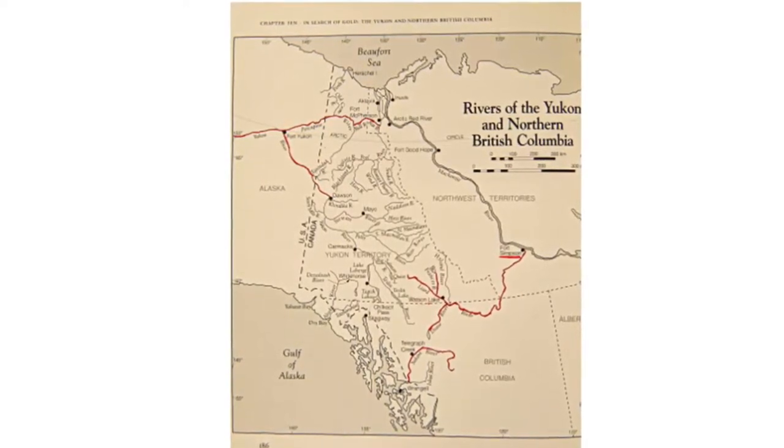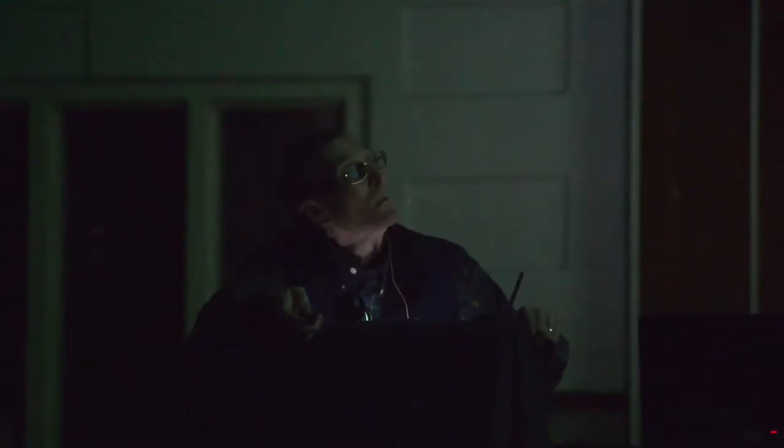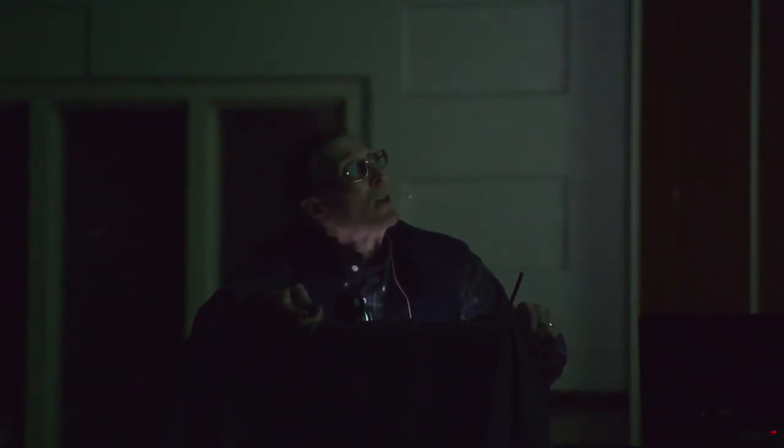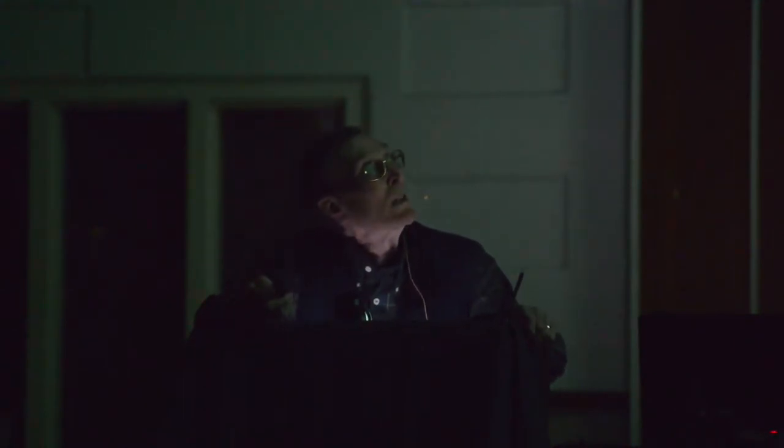then this was 1839 that John Bell first went up the Peel, and in the next year, 1840, he established Peel House, which then became Fort McPherson, and shortly after that, in 1842 and 1844, he went over this Rat, Bell, Porcupine system. And then by 1847, as I explained, Alexander Hunter Murray was at Fort Yukon.